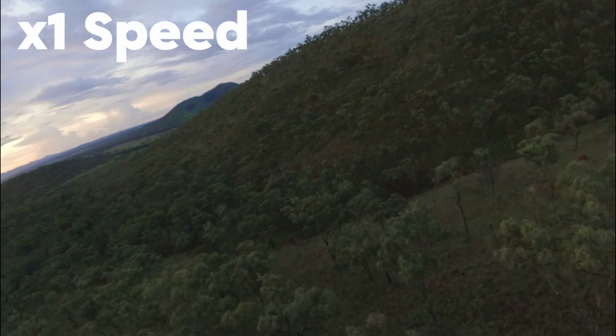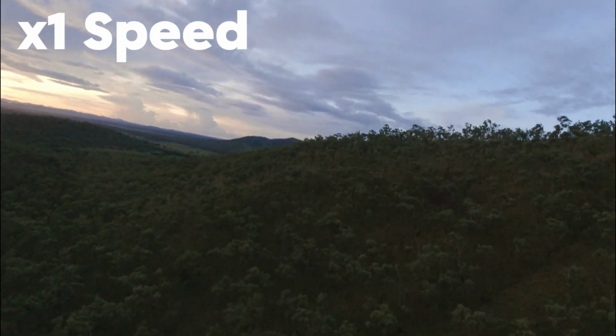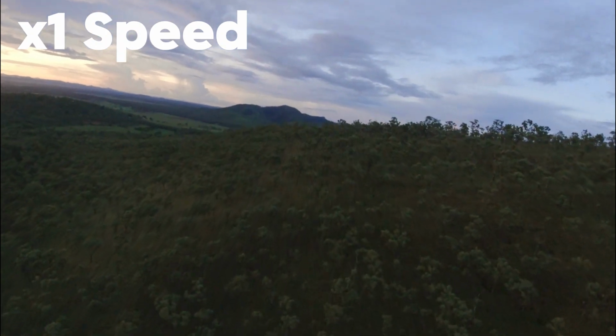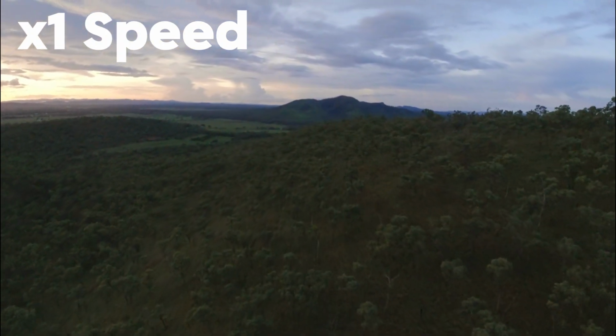So after this little throttle up to get over this hill here, I realised how low my battery was getting. I was trying to fly as conservatively as I could, but my battery was just dropping so fast. It was pretty crazy.